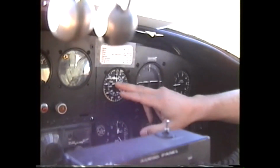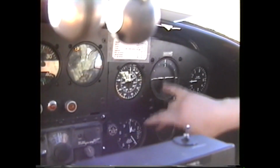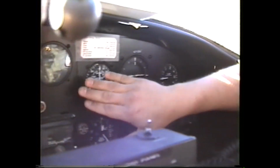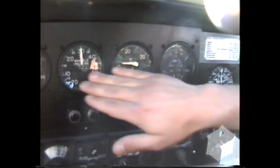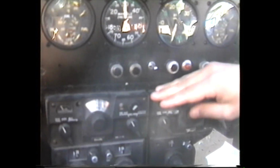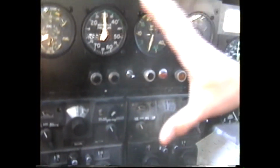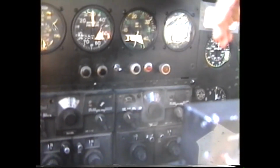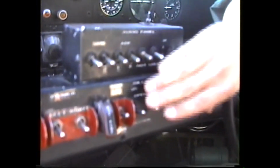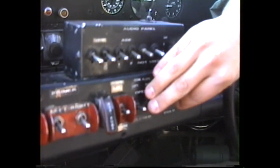Here we have the interior of the PBY Catalina. Just basic instruments on the aircraft consist of the altimeter, the airspeed indicator, an artificial horizon, rate of climb indicator. Here we have our engine instruments across here, and then our radios for communication. And it's basically just a repeater for the captain's side over there. And then the audio panels and the engine controls.